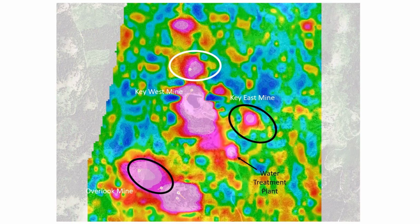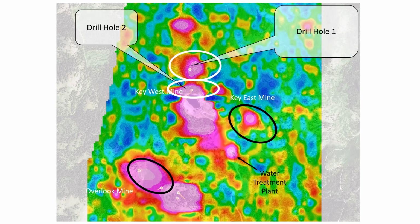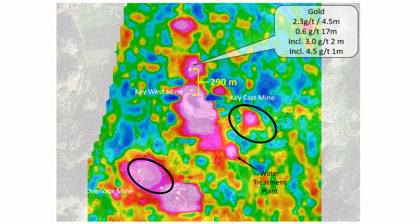At Key West, we drilled 2 targets, each with 1 drill hole. The first hole, drilled 290 meters from the pit, yielded 2.3 grams per ton gold over 4.5 meters. The second hole intersected 3.8 grams per ton gold over 1.2 meters, 30 meters from the pit. Now, these are not disappointing results. In fact, they're quite encouraging as initial results. We went out and tested 2 separate anomalies with 2 separate drill holes. Both holes intersected significant gold results. What we need to do now is follow up these targets with additional follow-up drill holes.